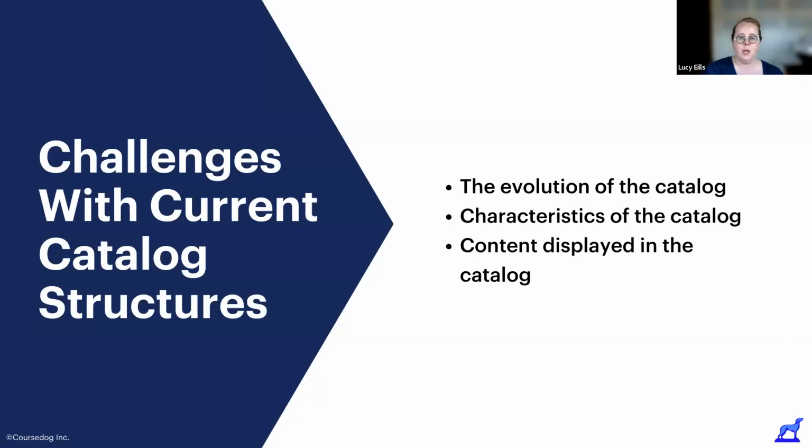So we'll spend some time, as I said, looking at how the catalog is structured, including how it maybe has or hasn't evolved over time. We'll also be looking at what has historically defined college and university catalogs. Finally, we'll also be quickly walking through the types of material that we typically see living in a catalog today.